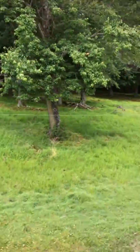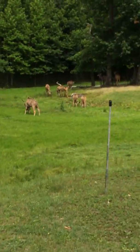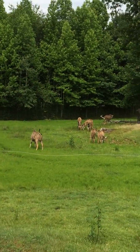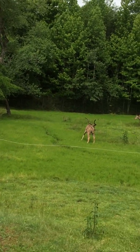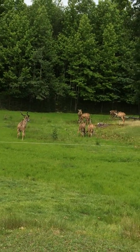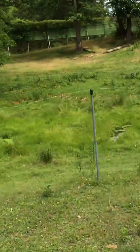Coming up on your left-hand side, the greater kudu, you can get a nice look at the alpha male. He has those giant horns that take 6 years to grow. Some of his sons are starting to get their horns in, but obviously he is the alpha because when those younger males have those conversations, they don't quite have those horns that their father does. They'll get there one day and have their herds later on in their lives.